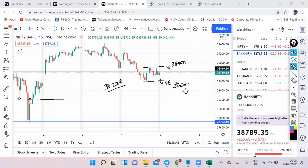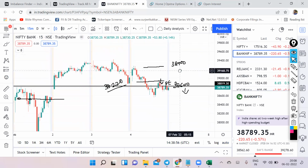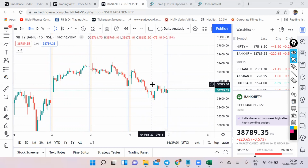And similarly, if we break 38,900, then Bank Nifty can go anywhere, to be very frank. Whether it will go tomorrow itself, I'm not sure. But if it breaks this particular level, 38,900, or you can keep a buffer of 15 points above, 38,915 or 920, it can immediately even go to the 39,300, 350 area.